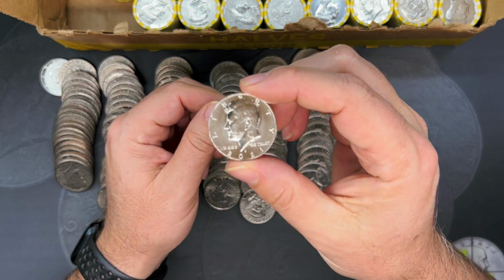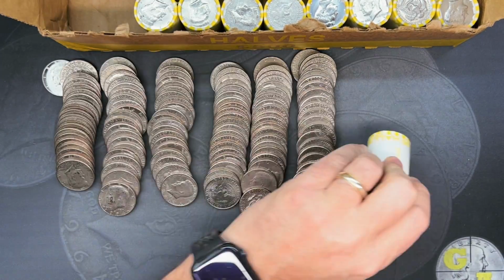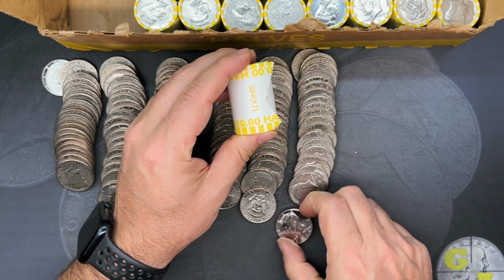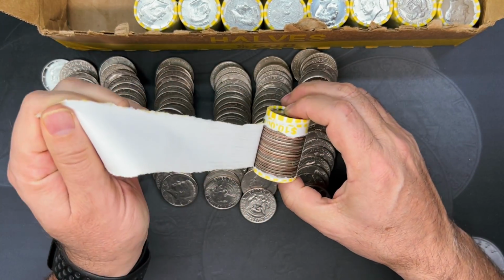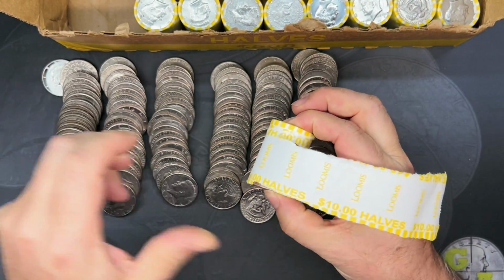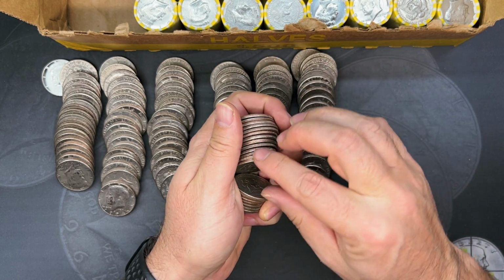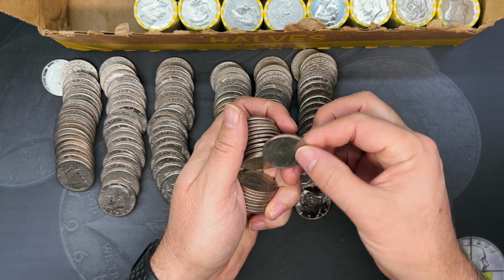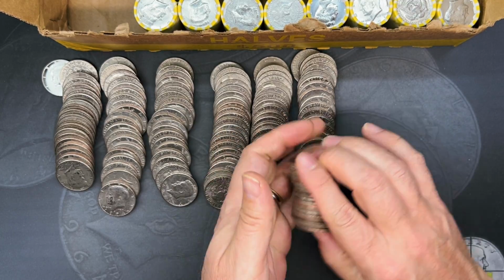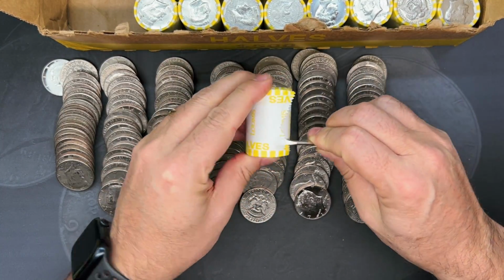You'll see that I'll just bypass a bunch of these really shiny coins. Those are typically going to be your 2021s, 2022s, and possibly 2023s. Due to COVID, the Mint released a ton of those half dollars into circulation, even though they were produced to not be intended for circulation. To help with the coin shortage, they released millions and millions of those coins into circulation, so we will not be collecting those.